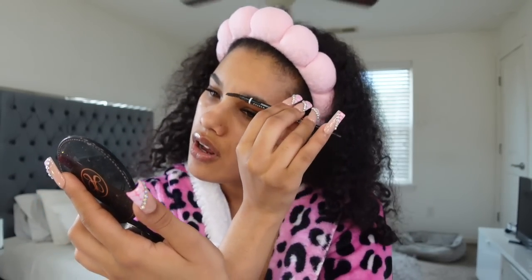All right, besties. So today we are going to be starting off with our brows. Lately, I've been doing more of a semi-laminated brow look. Y'all know I've always loved that thick, fluffy brow. So we're going for that today, but just a little bit more structured, if you will.